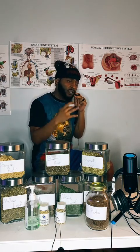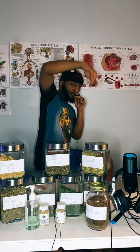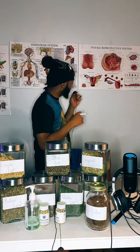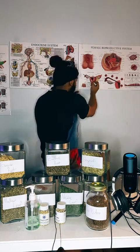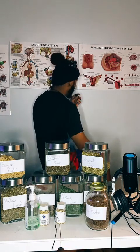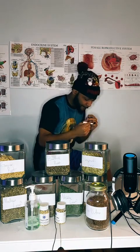A pedunculated fibroid just means that it's hanging down. It's got a stalk, then a fibroid. That's pedunculated fibroids, okay? Then you've got clusters of them right here. It can be fibroids everywhere. They can be on the outside, okay? You could just have fibroids everywhere.